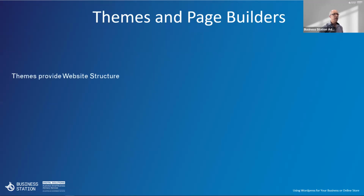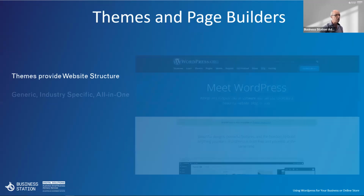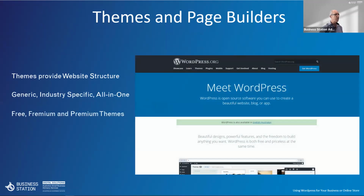What the theme does is it provides the structure of your website. You can customize the look and feel in terms of the fonts and the colors and the layout, but it gives that layout some structure. Themes come in a range of different versions. There's generic ones that apply to any sort of business. There's industry-specific ones. Some people will develop ones for, say, real estate businesses or artists or coffee shops, something like that.